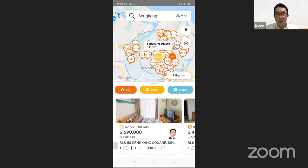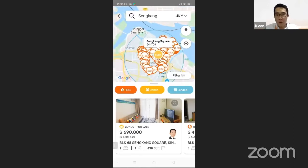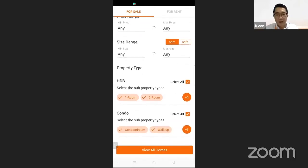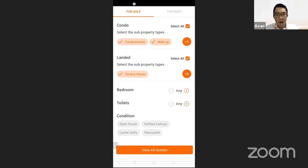Immediately, the available units within 2 kilometers of Sengkang MRT will show up. You can even widen the search to 4 kilometers if you want to know the available units that you can be eligible for the proximity housing grant. You can further narrow down your search by selecting filter, where you can select the price range, the size, the flat type like 3-room or 4-room, and the most suitable listing will show up.